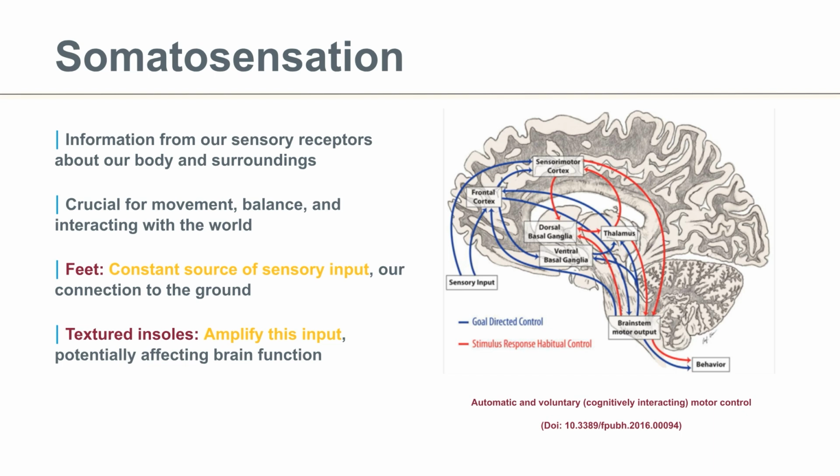Background: we experience the world through our senses. Every step we take, every object we touch, sends a stream of information from our sensory receptors to our brain. This is called somatosensation. Our sense of touch, pressure, temperature, and even our body's position in space. It's crucial for moving, maintaining balance, and interacting with the world. Think about your feet for a moment. They are constantly in contact with the ground, providing a continuous flow of sensory input. This connection is fundamental to walking and running, to standing upright.